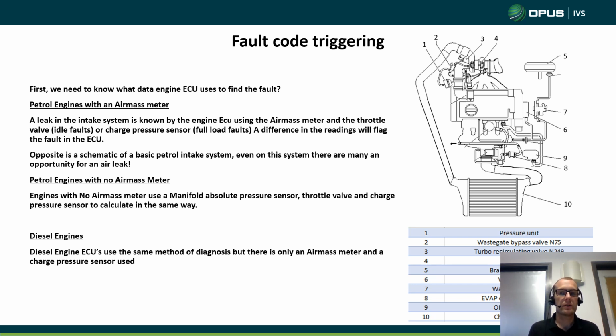So diesel engines, a little bit different again. Diesel engines are using the same method of diagnosis, but they're using the air mass meter and charge pressure sensor, because there's no actual vacuum in the system, it's just using pressure. So it uses the charge pressure sensor and the air mass. It knows how much air is going in. It knows how much charge pressure there should be. If there's a difference, it'll trigger the fault. Okay, so the fault triggering is pretty simple in some respects, but we'll go into the sensors a bit more in detail later on.